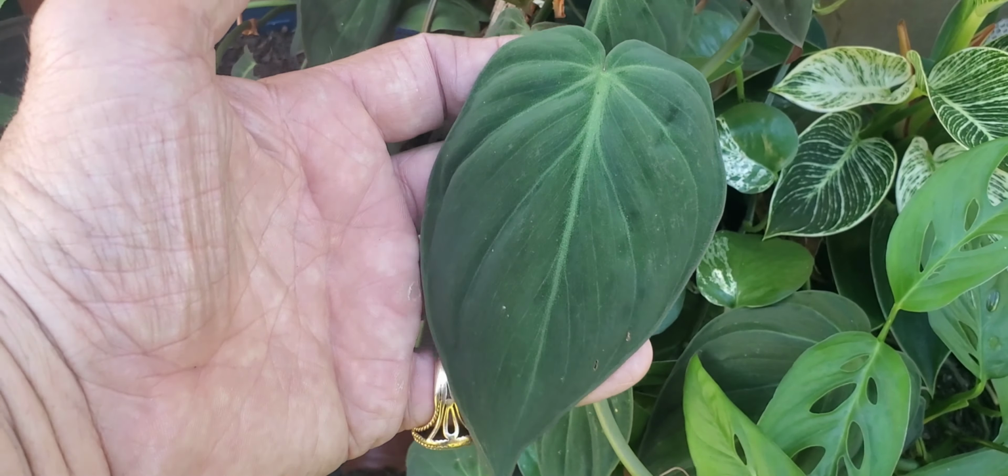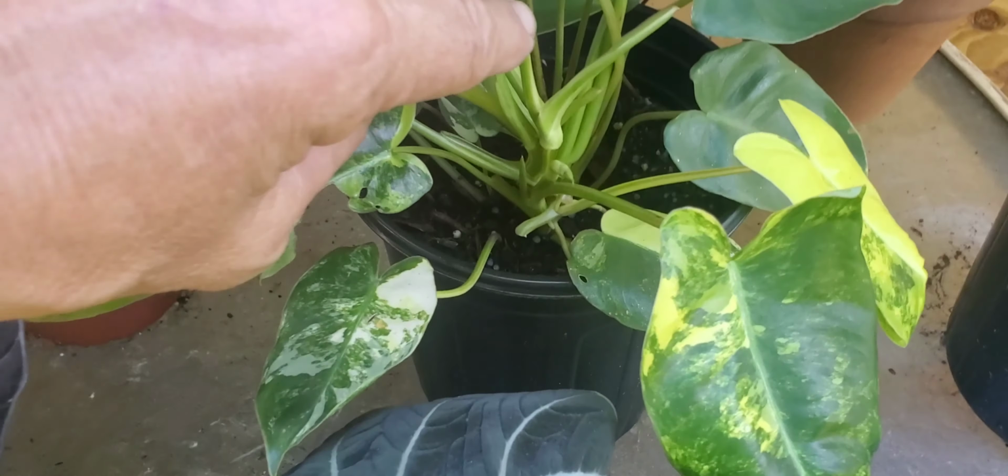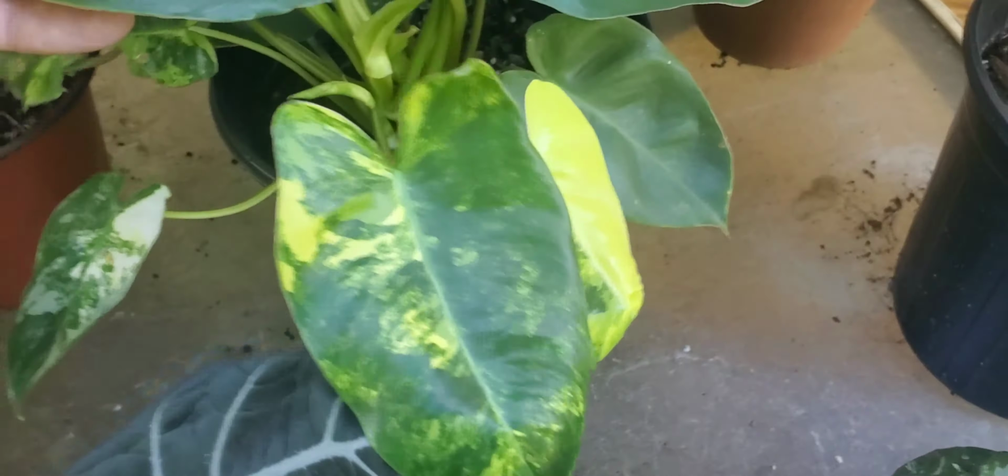And then I have the variegated burl marks. And it's an easy grower, but if you don't cut off the new shoots that are trying to revert back, you can lose the variegation. So you see how these new green leaves are trying to take over the plant? So what I do is cut them back and I make new plants.